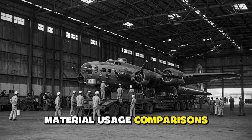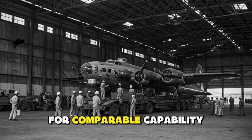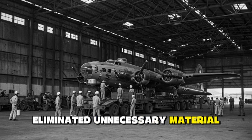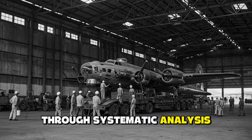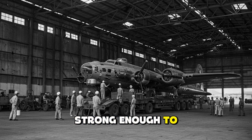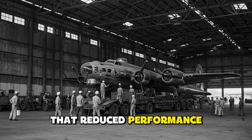Material usage comparisons were equally sobering. A B-17 consumed 5.2 tons of aluminum alloy, while the Shinzan required 8.1 tons for comparable capability. American designers had eliminated unnecessary material through systematic analysis of stress distribution, creating structures that were exactly strong enough to meet operational requirements without excess weight. That reduced performance.